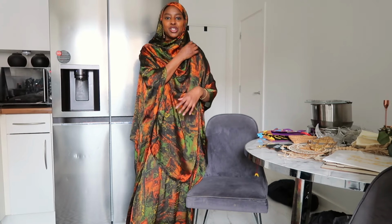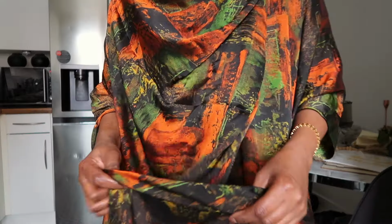My best friend and I were hunting for a luxury bati. I am tired of the batis because after a few washes, it's just not my style. I want things to look new every time that I put it on. And this is definitely going to give me that.